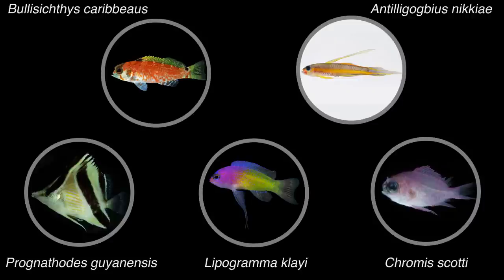Using the Curasub, we are continuing to search for species new to science and explore the impact of lionfish on deep reef ecosystems.